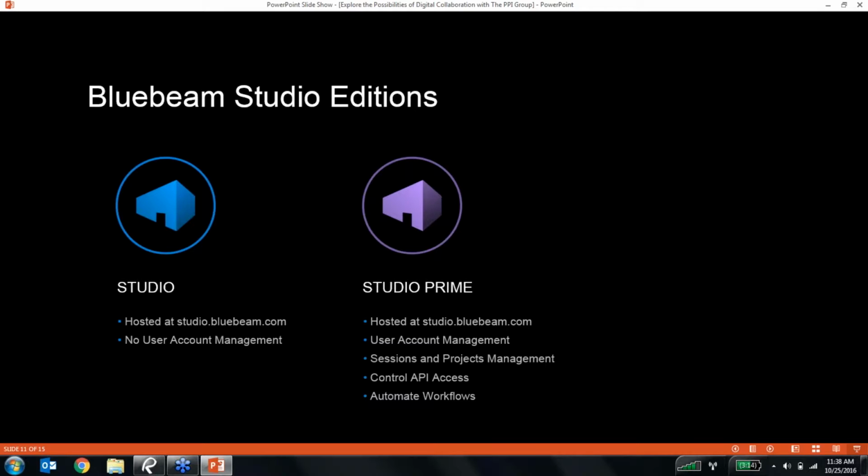Studio Prime also comes with access to an API to Bluebeam Studio that would allow you to, for example, sync your studio project with your existing document management system or with a local network drive so that you can automatically back up your files on a regular basis to a local network drive. Same thing, it would allow you to, for example, create a studio session from SharePoint or another document management system you use, with just a couple of clicks. So you've got API access there with the Studio Prime. And then Studio Prime allows you to automate workflows. And we'll talk about this a bit today because the folder automations that we use to automate workflows are a big game changer when it comes to the way that you work with your PDFs and frankly your Word documents, DWGs, and a variety of other file types.